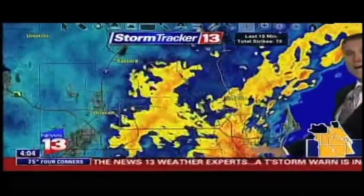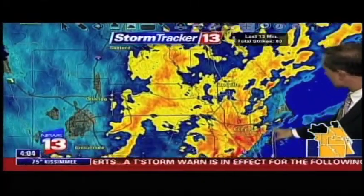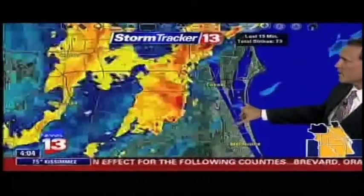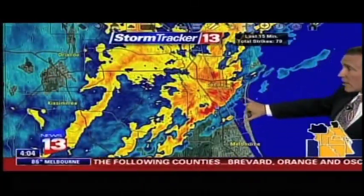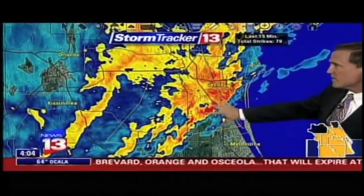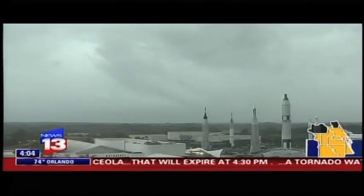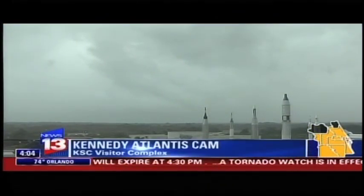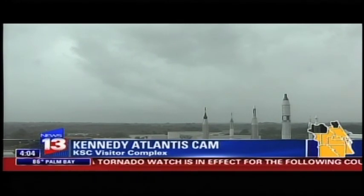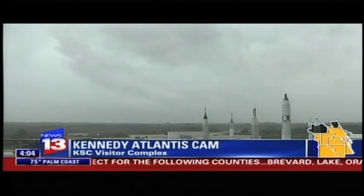But just to the south, we're going to go ahead and turn that camera to the south, just to the south of the visitor complex, right across the 528 and the 520 down into Sykes Creek and the Merritt Square Mall, and then moving almost into the Cocoa Beach Country Club. This little complex right here is moving at about 50 miles per hour. So from the KSC Visitor Complex, Kennedy Atlantis Cam, looking to the south, that is what you see there. Thanks, Zach, for making that change. That is that storm pushing across the barrier island now, the Intracoastal Waterway, the Indian River Lagoon, and the Banana River as well.